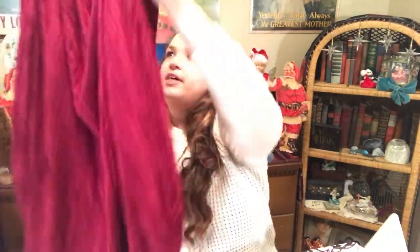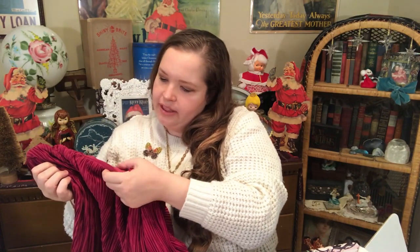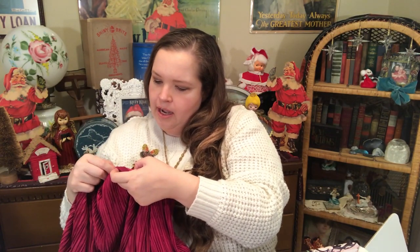Oh, I love this. Oh my gosh. Wow. What a beautiful dress. I am usually not a red person, but I love the texture on this, and I think this is so great for the holidays. I cannot wait to style this for you. Oh, this is fantastic. And that is it. Okay, I'm gonna go style these for you. Here we go.